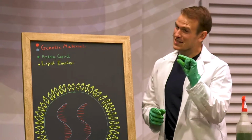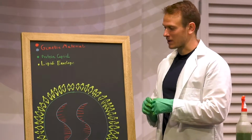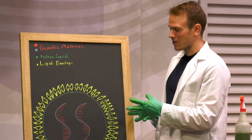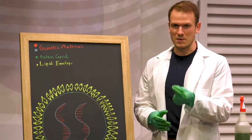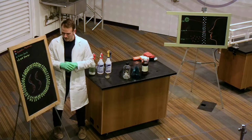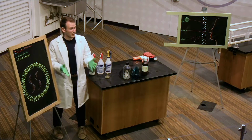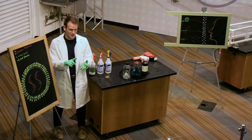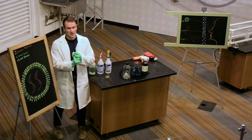Viruses are really, really teeny. They are submicroscopic. They're way smaller than bacteria. They're very different from bacteria as well. And not only are they small, but they're also really, really simple. And we're going to talk about that in just a second. Now, viruses infect literally every biological entity on the planet. They infect plants, they infect animals, they infect bacteria, they even infect archaea.